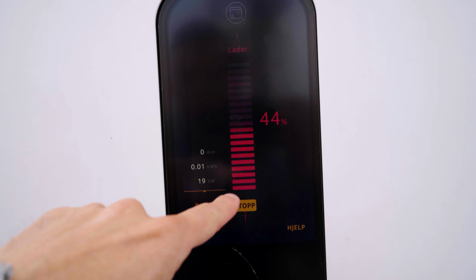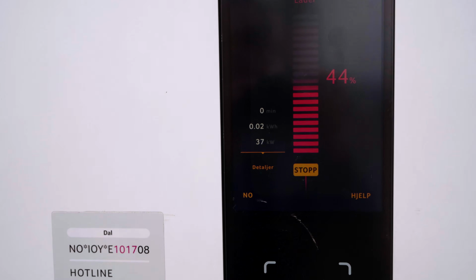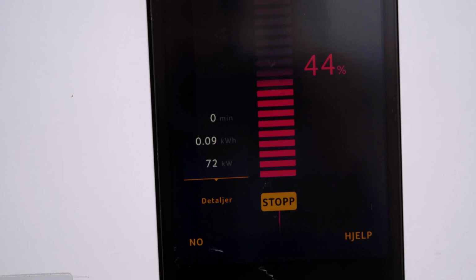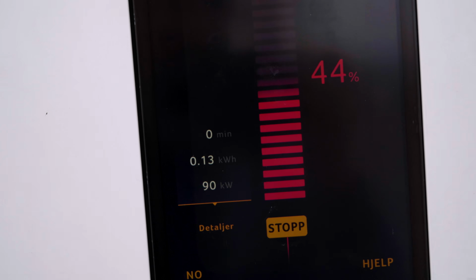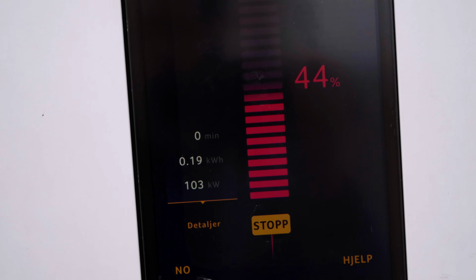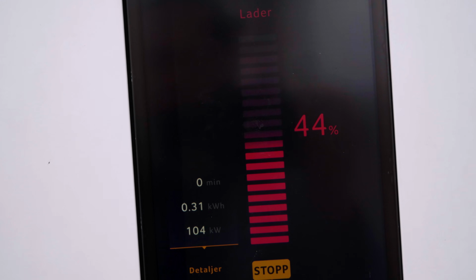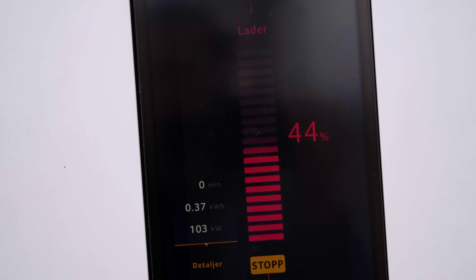So we're here with 44% state of charge now. The other day when we did this, or last week, we got a little more than 100 kilowatts. So let's see what we're gonna get now. And that was at a lower state of charge. And yeah, that's what we're getting here. 103 kilowatts seems to be what we got at 35%. That's what we're getting at 44%.